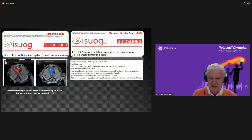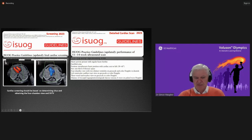The first one is the general cardiac guideline on the left, and the second is the cardiac guideline related to the first trimester. If you look at what I plucked out from the first, on the left-hand side, the practice guidelines for fetal cardiac screening: cardiac screening should be based on determining the situs and obtaining the 4-chamber view and 3-vessel tracheal view.